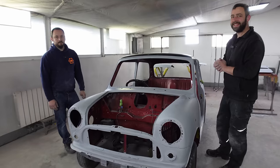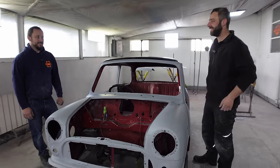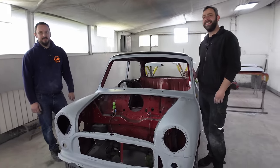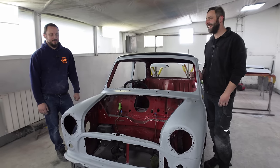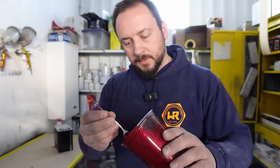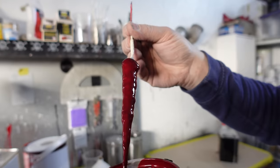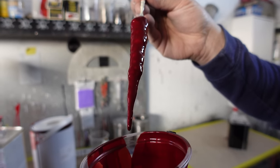Exciting now. This is 4 years in the making. It's going to be so exciting. The penultimate step. Check out that colour. Let me move it out in the sun. Look at that.